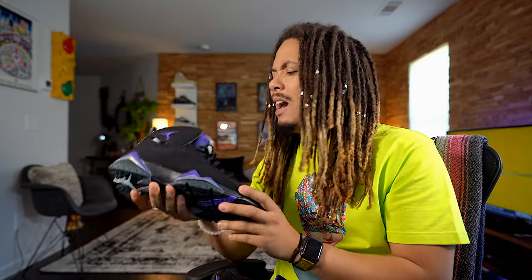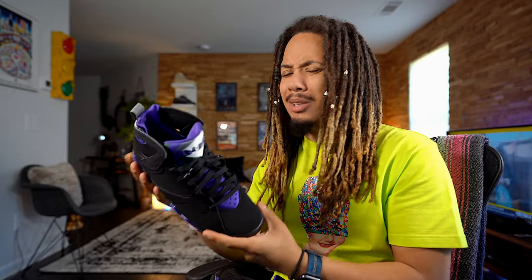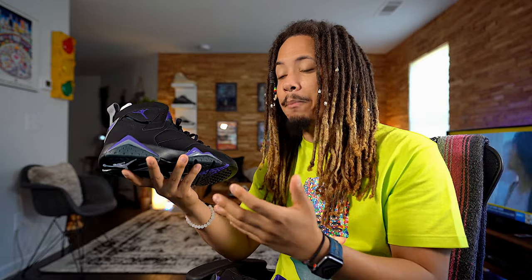I'll leave it up to you if you wanna cop them or not. I'm definitely gonna cop them. I'm definitely gonna keep them in my collection. How long? I don't know, but I do like this colorway. It reminds me a lot of the Raptors. However, it is a shoe for Ray Allen.